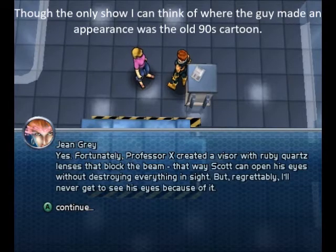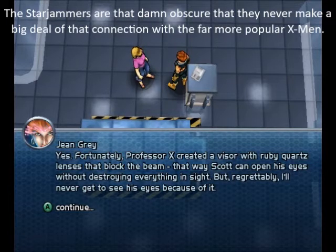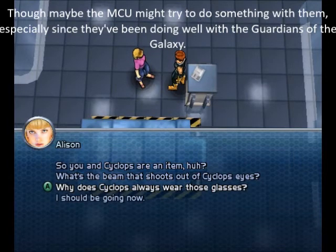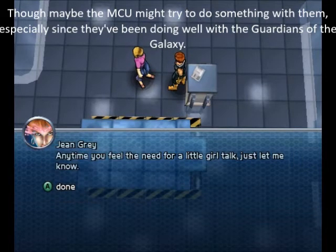Yes. Fortunately, Professor X created a visor with ruby quartz lenses that block the beam. That way Scott can open his eyes without destroying everything in sight. But regrettably, I'll never get to see his eyes because of it. I should be going now. Anytime you feel the need for a little girl talk, just let me know.